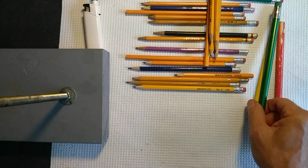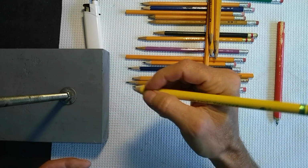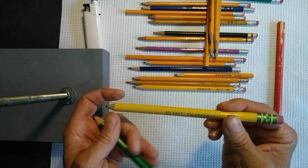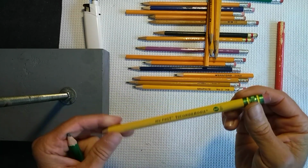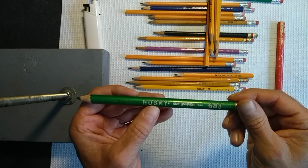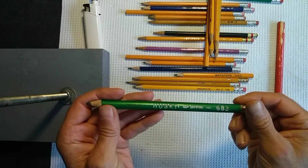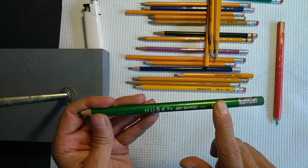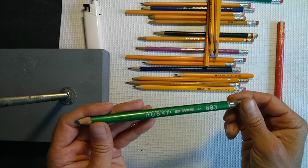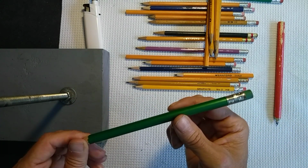Now we're to the graphite pencils. And these are a couple of kitty pencils, and I never understood why they made such a big pencil for a small hand. But this is my first Ticonderoga, so that's a Chinese-made newer pencil. But this is actually an older pencil. This is a Husky by Empire, made in the USA, number 683. So the embossing is quite deep, but the ink is a little bit sloppy here. But it's kind of a neat pencil, and definitely older, with a green eraser to match the green paint.